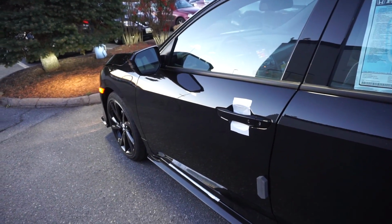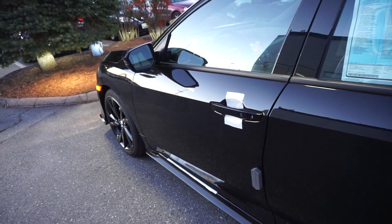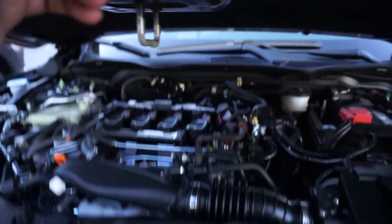So when you close the door and the key fob is on you, the car is going to beep at you, just warning you that the key fob isn't detected. The hood latch is right above the Honda logo. You just pull it. Wow, that's a heavy hood.